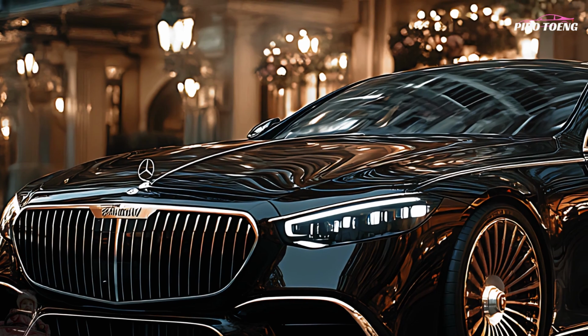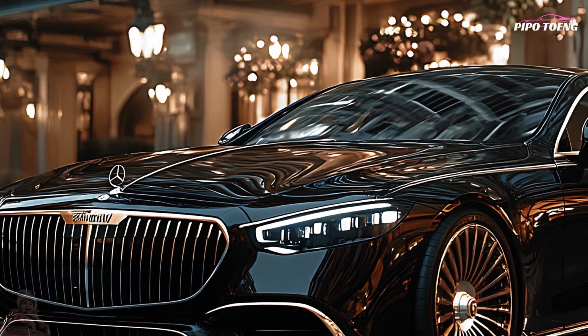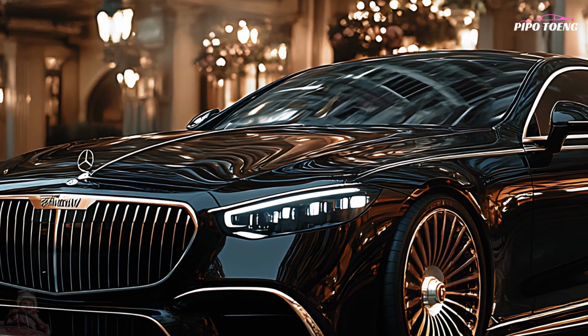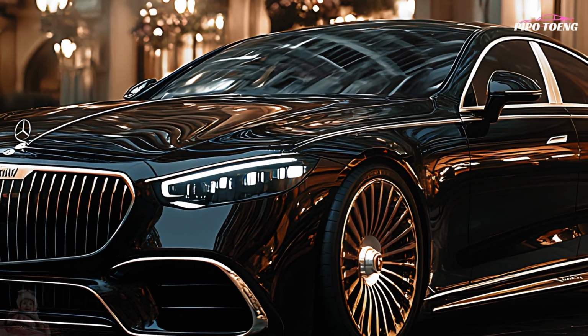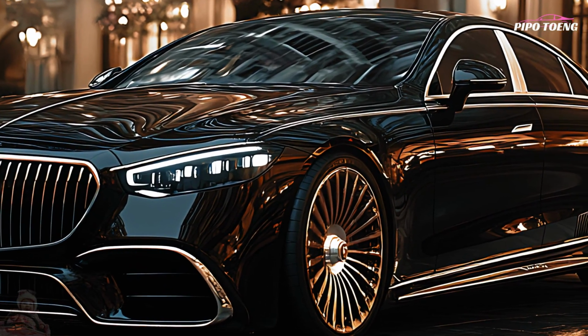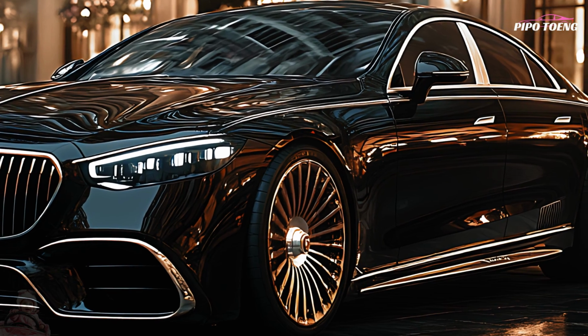The drive. A 4MATIC all-wheel drive system will give the S650 compelling driving qualities despite its size and premium appeal. To make the S650 more maneuverable, rear axle steering is added.